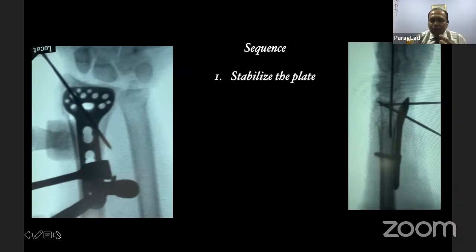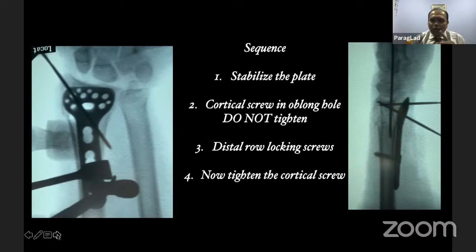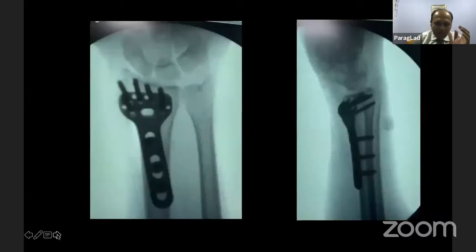Now, how should the sequence of the screws be put? First of all, you stabilize the plate with K-wires. They provide wires for the plate. Then you put a cortical screw in the oblong hole and do not tighten it. Third step, you put the distal row locking screws. Then you tighten the cortical screw so that the plate will sit flush on the bone. Then you finish the remaining screws. This should be the sequence of the implant. This is the post-op X-ray.